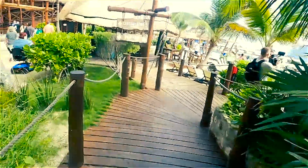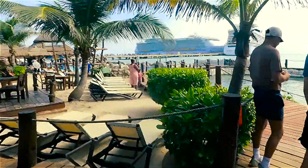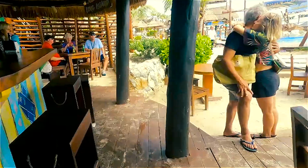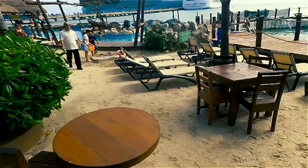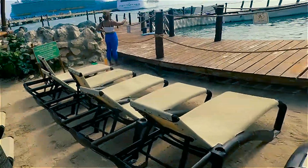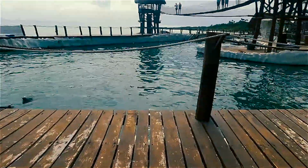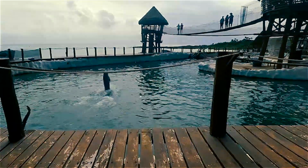I think it's the beach, isn't it? It's some type of beach. Oh, there's a dolphin. See if I can get a dolphin. There are dolphins. Oh, that's cool.